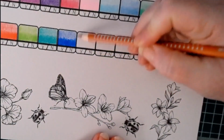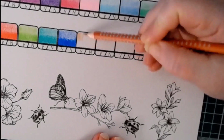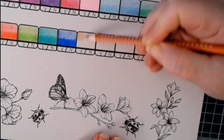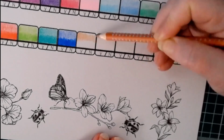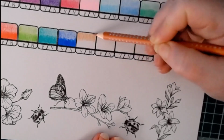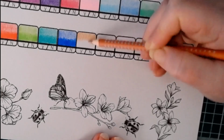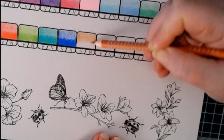The next one is our tan brown, and it's almost a sand color, a little bit more sandy color than tan. My brain, for some reason, has decided that I don't know color names anymore. And of course, I'd probably get it wrong anyway. So I'm not going to put a color to it.